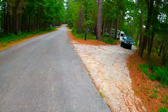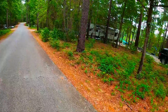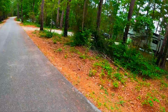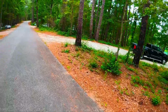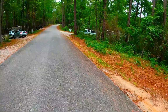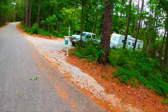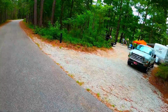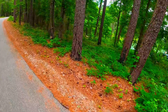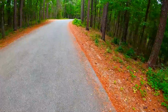Site 9 is a pull through. Little downhill all the way through, but reasonably level. Nice view of the lake. And site 10 is a back in. Looks reasonably level once you're in the site. Really big outdoor area. Nice view of the lake. And they have a boat down at the water, so apparently pretty decent access to the lake.